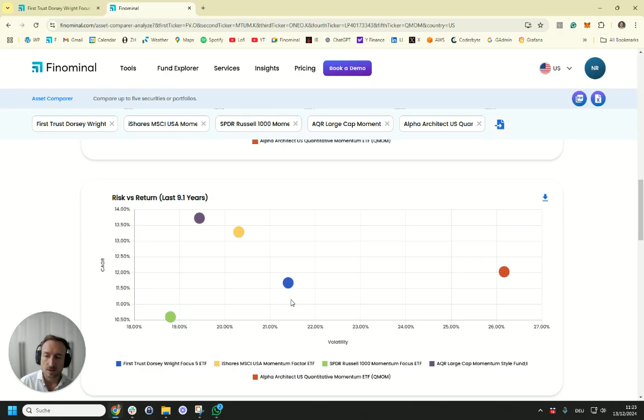And that summarizes our perspective on this product, that effectively it's very expensive, and unless you look properly, most of the expenses are hidden or not easily seen. And then combined with a lack of performance and also not more attractive risk characteristics, it simply highlights that this kind of relative strength system developed by Dorsey Wright hasn't been able to generate significant value over the last 9 years. And you likely are better off with simple momentum strategies that are also much more affordable.